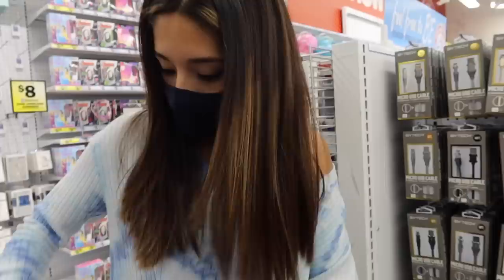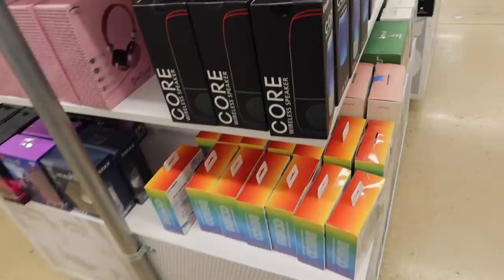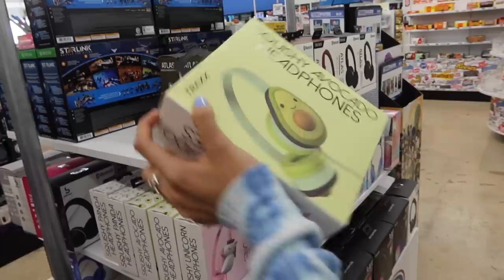Dude, just look at all this stuff they have. They have like so much more than when I first started coming here. Look how cute this is. Oh my gosh. Squishy avocado headphones. That is so cute. They even got like new iPhone cases. Like they're staying on the trends.